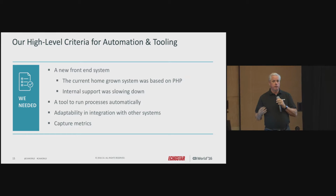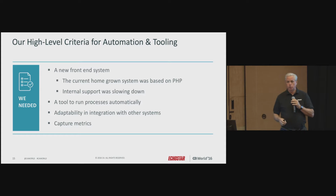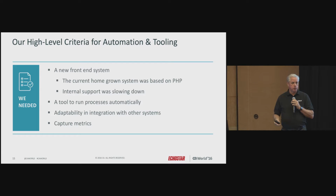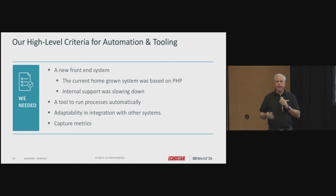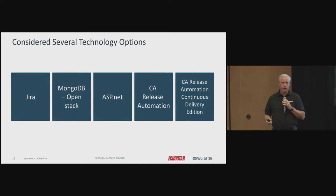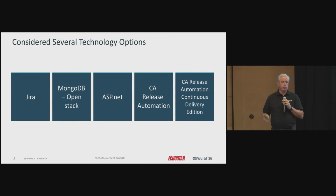CA Technologies then released CDE, Continuous Delivery Edition. That gave us the management tool that we needed to be able to tell RA to execute. That tool, along with the custom front end that we built, allowed us to proceed with this project. We currently have JIRA, Rally, AOM, multiple different management tools in place. So we also looked at the tools we had to see if, from a management standpoint, they could help us without incurring additional costs.